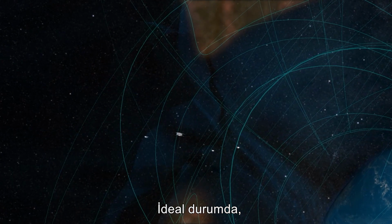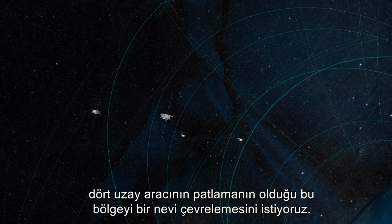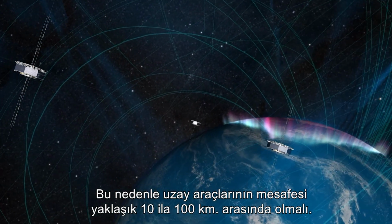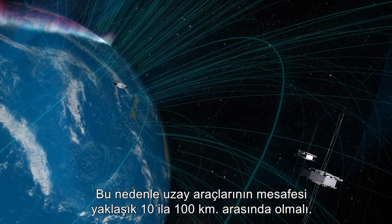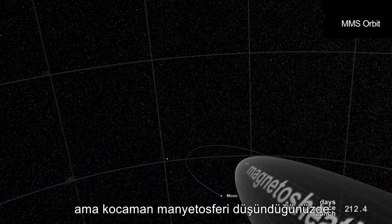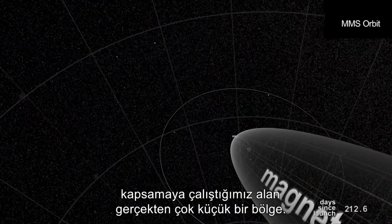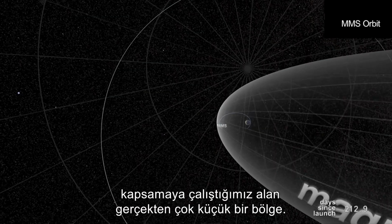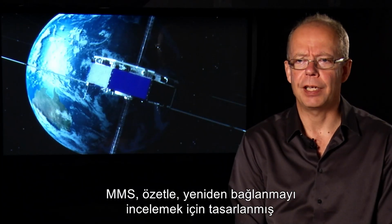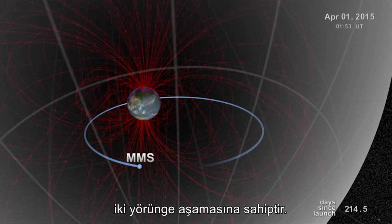The ideal situation is that we would like the 4 spacecraft to kind of be surrounding this region where the explosion is happening. So the separation of the spacecraft is about 10 to 100 kilometers, which may seem like a long distance. But in terms of the magnetosphere, which is absolutely huge, this is really a microscopic region that we're trying to cover. MMS has, in a nutshell, 2 orbital phases which are designed to study reconnection.